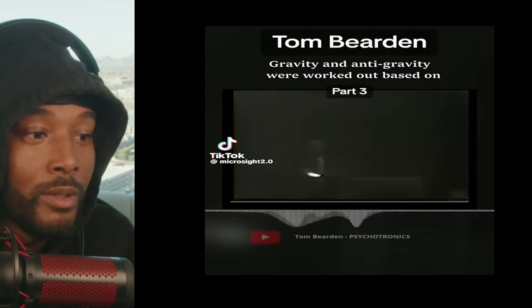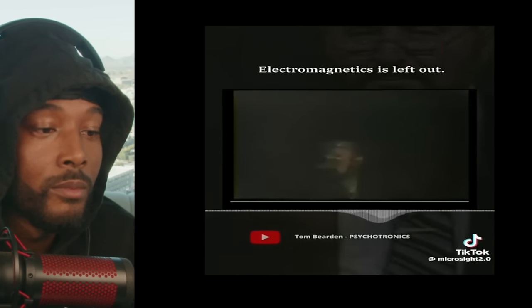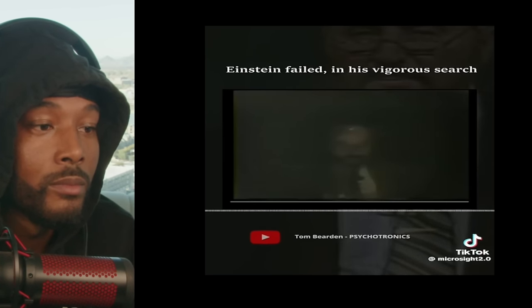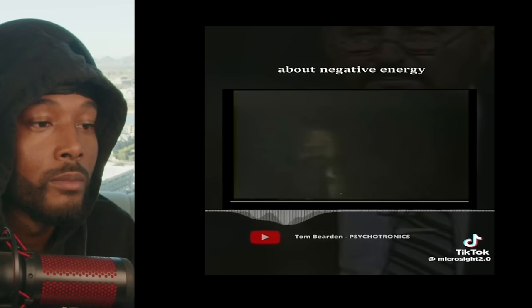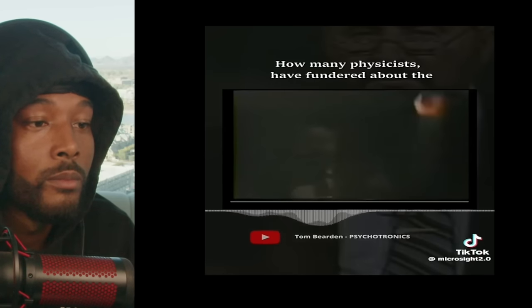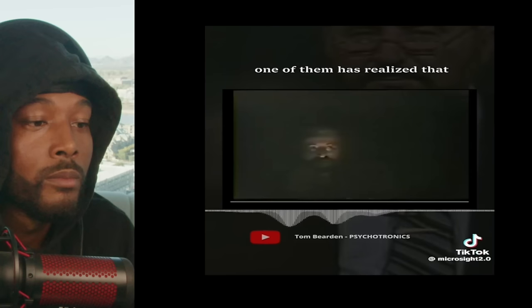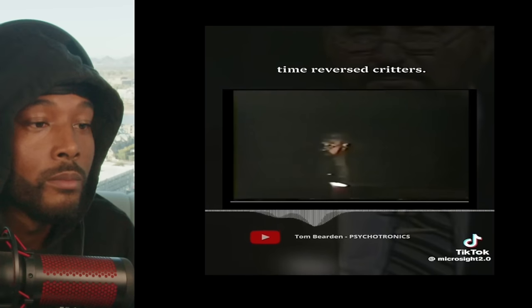Gravity and anti-gravity were worked out based on only the attraction of mass. Electromagnetics is left out. That's the missing ingredient. Everybody's hunting for how to get it back in. Einstein failed in his vigorous search for it the rest of his life. And the reason was they didn't worry about negative energy. They didn't worry about negative time. How many physicists have thundered about the second law of thermodynamics, and not one of them has realized that it assumes positive time only. It does not assume negative time, time-reversed critters.